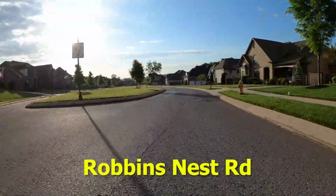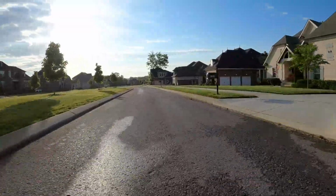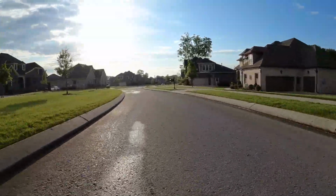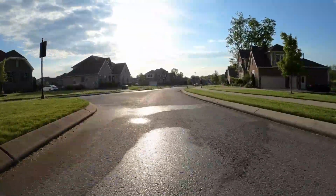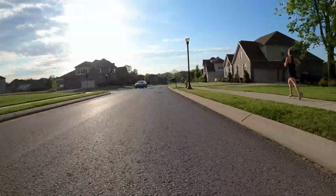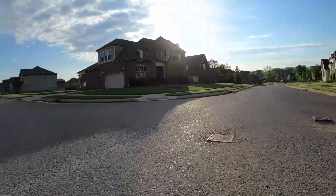Here we are back onto Robin's Nest. There's a little median on Robin's Nest right there on the left, and you can see with the green space in the middle, that kind of adds to the beauty of the neighborhood. I like that. It's a neat detail. Cruising along, there's somebody out for a run in the morning. Like I said, you'll see that a lot.